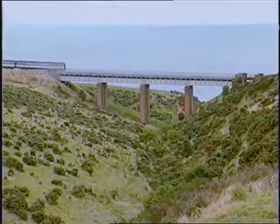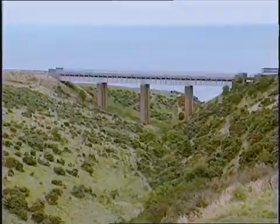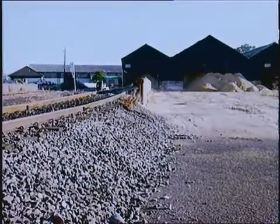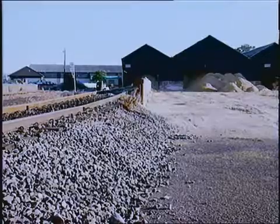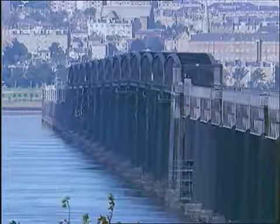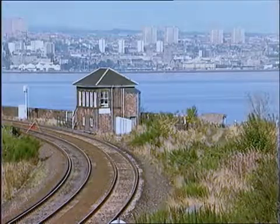The main line southwards from Aberdeen hugs the coastline most of the way to Dundee, passing through Montrose, where there's still a siding for agricultural lime traffic. South of Dundee, trains for Edinburgh and the East Coast Main Line must cross the Tay and pass by the signal box which used to mark the junction for Newport-on-Tay.